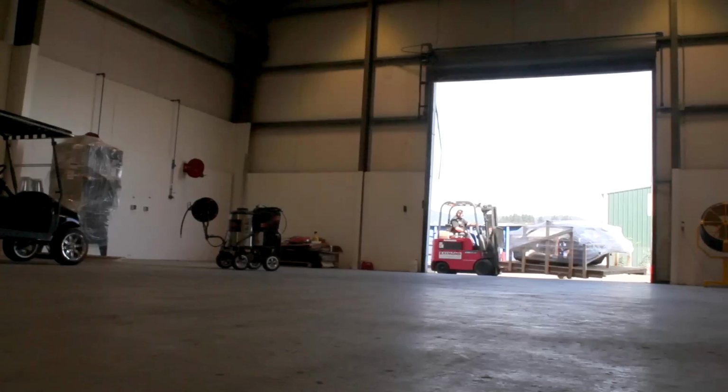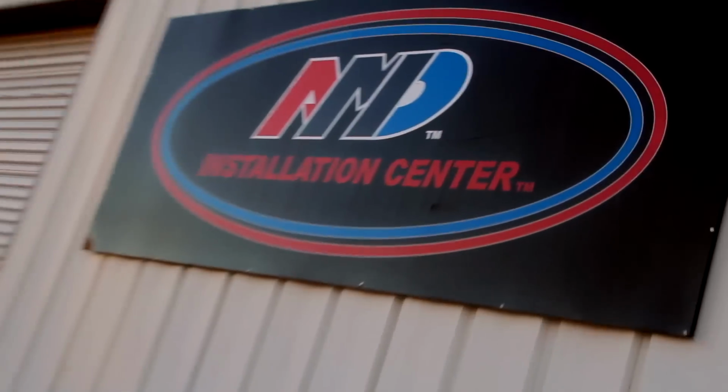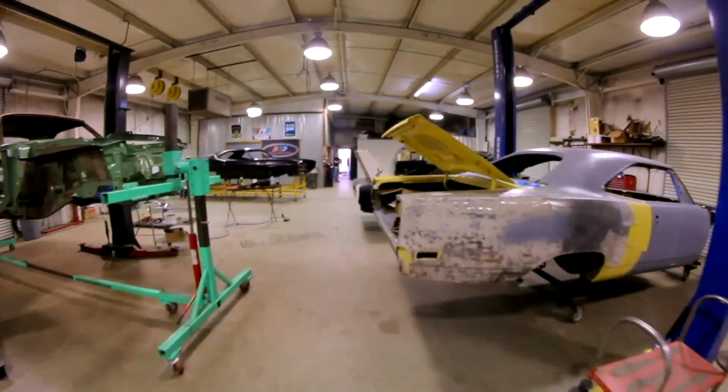I packaged the car up, which was a matter of putting it on a pallet and shrink wrapping it, loaded it onto a cargo truck, and shipped it back to Georgia. The guys back there dropped everything that they were doing at the time it showed up so they could immediately get it in and begin the restoration process on it.